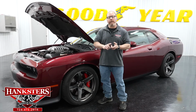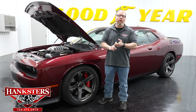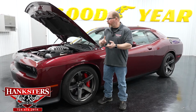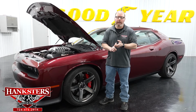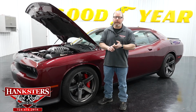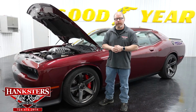Now, as I stated, this car is a consignment car, so therefore it would not qualify for our powertrain warranty just because it's consignment, nor does it qualify for the shipping. If you have any questions whatsoever regarding those two things, you can always reach out to us and we'll be glad to talk things over with you.